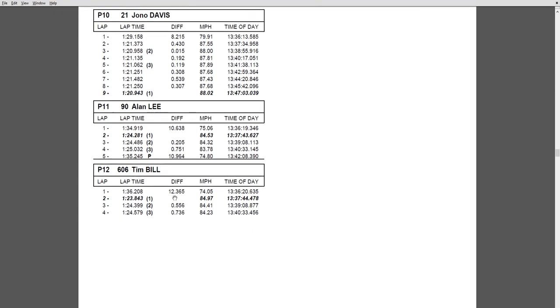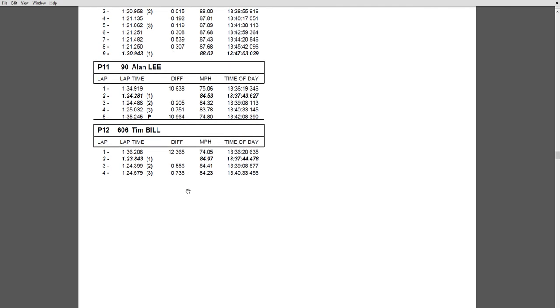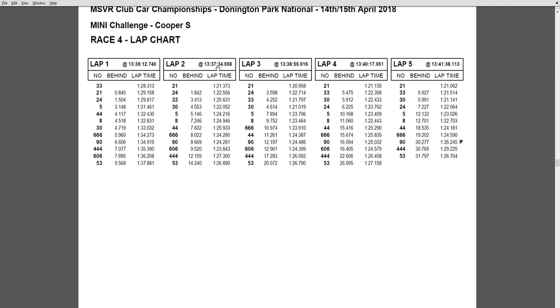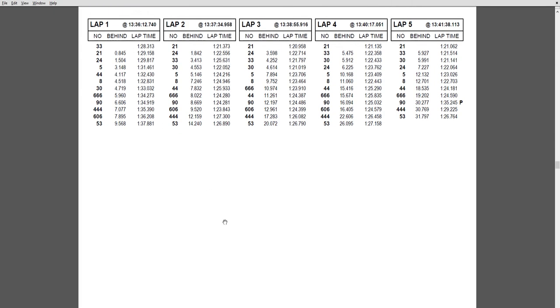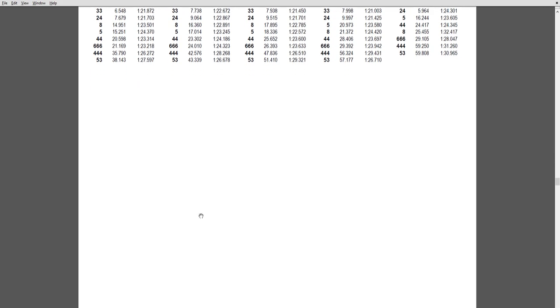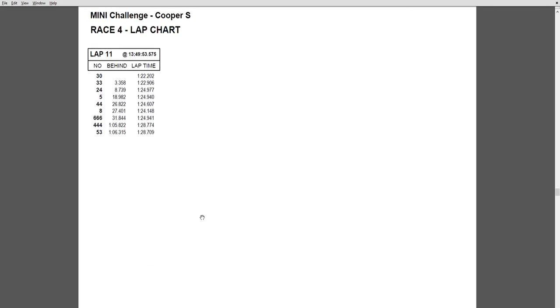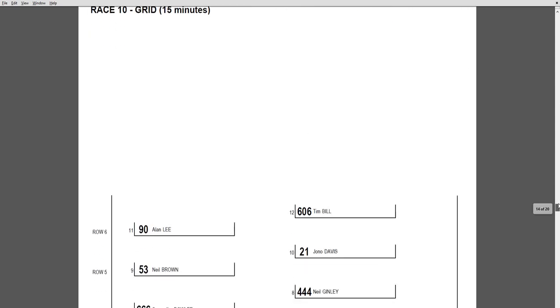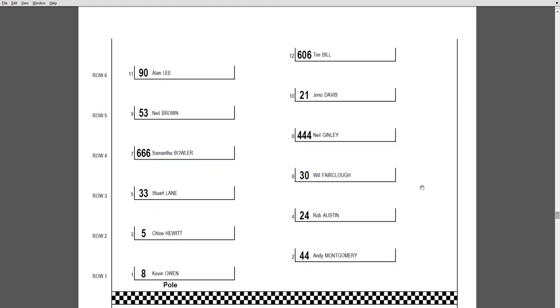Unlucky Jono, I think I've already said that, and unlucky Tim, sorry mate, but you did a hell of a job in race two. Again, you can see the lap times, what the positions are, and how far each car is behind the leader on every lap. So that's really good information for you guys out there wanting to follow the drivers. And as I scroll down, some more laps, and then we're going to get to race two. So I'm just going to go through this quite quickly.